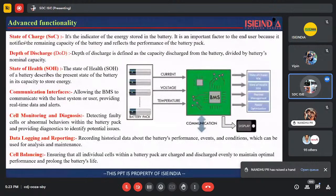So we are moving toward the communication interface. Like I told you, we are using CAN communications and Bluetooth communications, so we can optimize, evaluate, and show the performance of the battery pack. This is part of the communication interface. It also includes cell monitoring and diagnosis. We have a number of batteries, but how can you identify that due to this battery or this particular row we are facing some issues, so how can you smartly act on it? All of that control comes under the smart BMS.